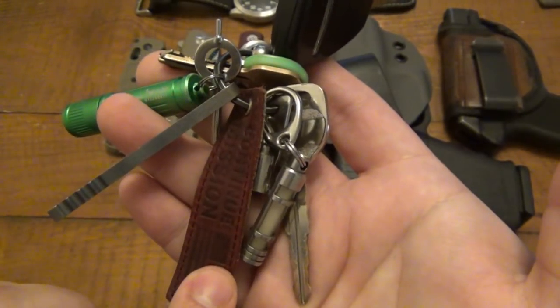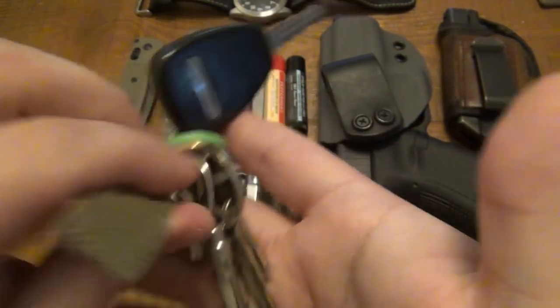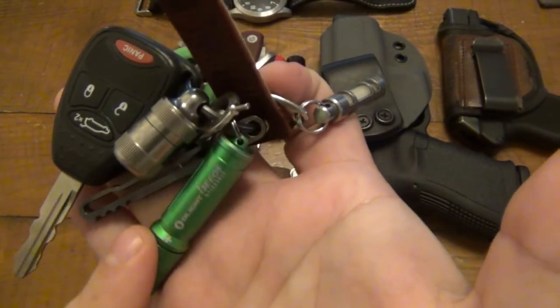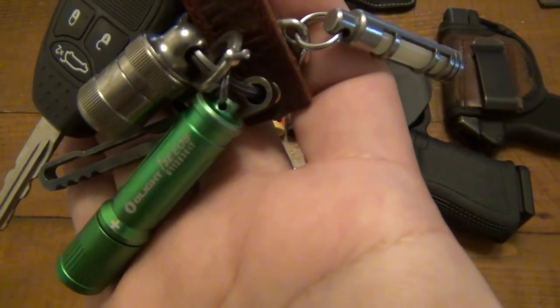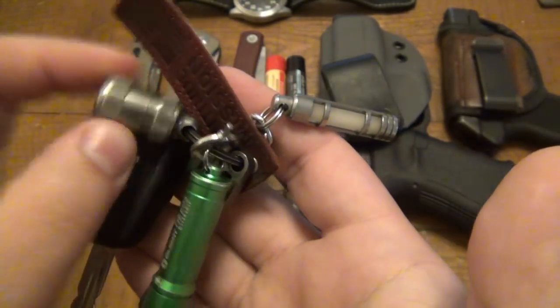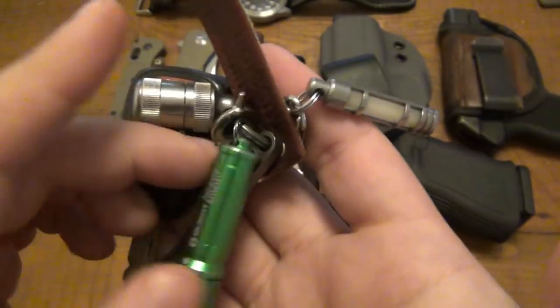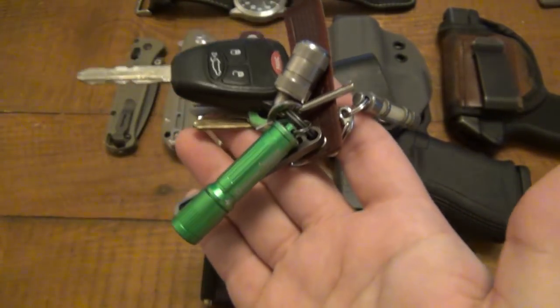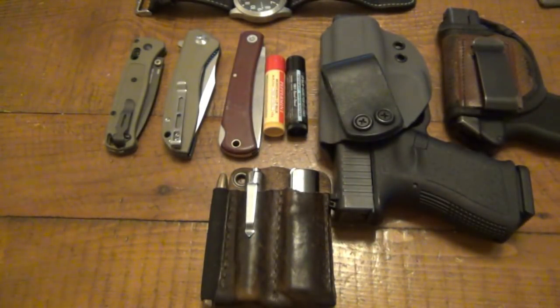That's why I still have my Continue Mission tag. That would be to pull the keys out if I'm not using that. Flashlight from Olight. I switched to the green one. I used to have the black one on there. Little pill holder, which I keep just Motrin in case I get a headache or something and I'm out and about. And a handcuff key. So pretty much it. So those are the keys.